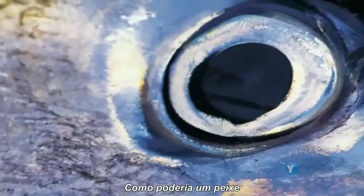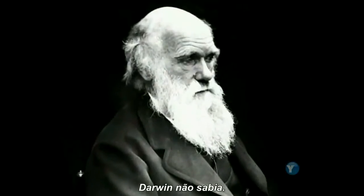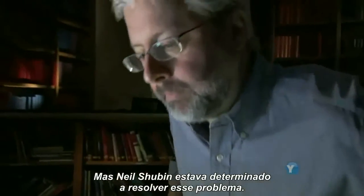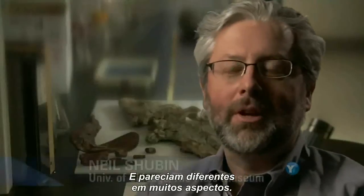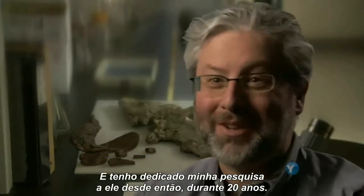But the stumbling block has always been how. How could a fish develop legs and walk on land? Darwin had no idea. But Neil Shubin was determined to tackle that problem. It captured my imagination. I mean, here's a fin, and on the other side was a limb, and they looked different in many ways. And I thought, well, what a first-class scientific problem to devote my research to. And I've been devoting pretty much my research to it ever since, over 20 years.